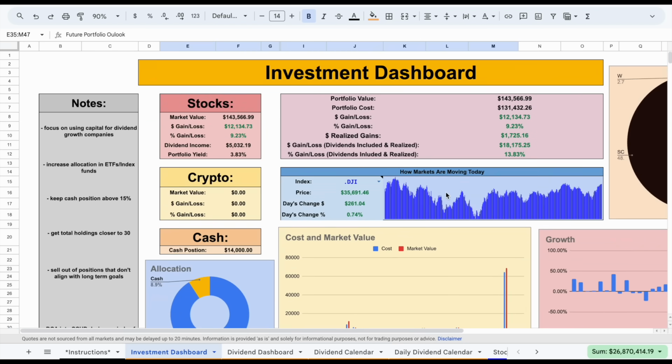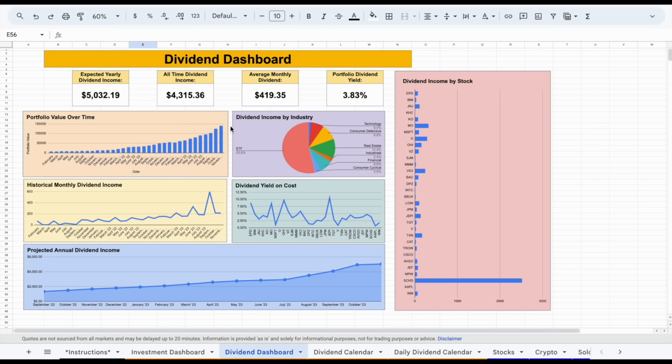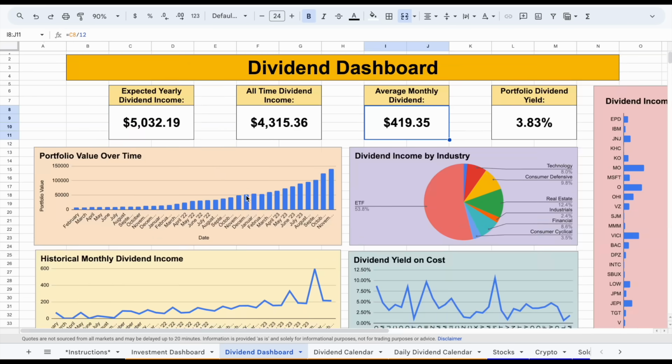But we're going to go ahead and jump forward and start breaking down exactly how much dividend income I made in the month of November. I'll go ahead and zoom out, and we can see right now my expected yearly dividend income now sitting at $5,032 every single year, which is $419.35 on average every single month. Now, how much of this came in the month of November?